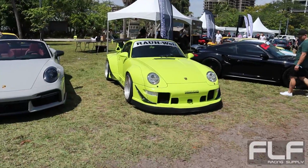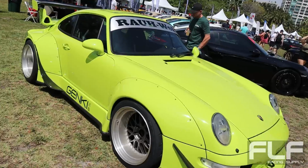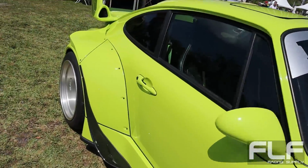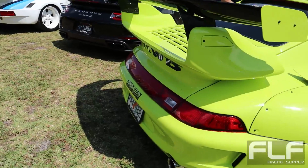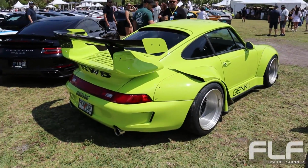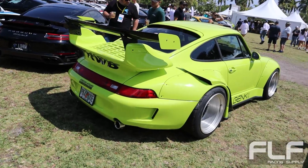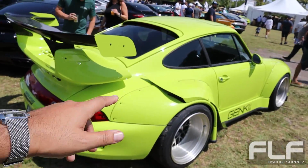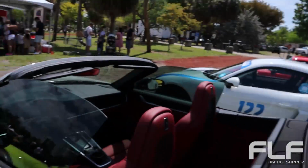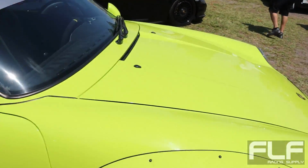Oh man, check out this beautiful, what is it, a 993 acid green RWB 911? Wow. Oh no, I don't think it's a 993, I think it's a 964. Yeah, I think all RWBs are 964s. I'm not sure, correct me if I'm wrong, but I believe, no, that's a 993. Look at the taillights, look at the headlights, it's a 993. They all look the same. But this is so sick.